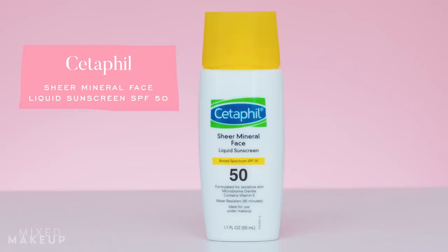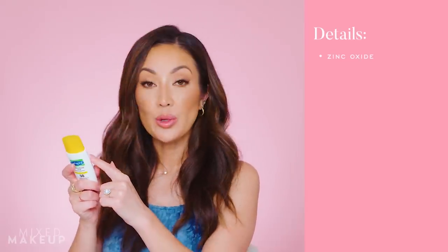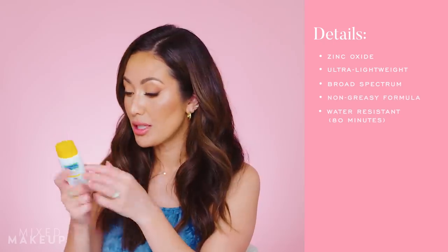Next up is this one from Cetaphil. This is their Sheer Mineral Face Liquid Sunscreen SPF 50. This one is also water resistant up to 80 minutes. The active ingredient is zinc oxide at 12% in this one.